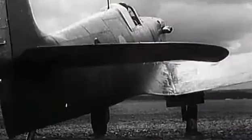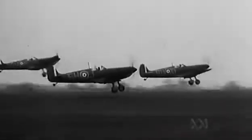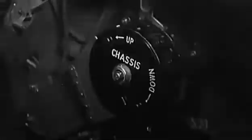As we were forming up, we'd get over the tannoy system, 603 Squadron, please get into the air as soon as possible. Now the take-off. Throttle right forward. Stick central. Ease her off the ground. Back with the throttle to normal boost. And now up with the wheels.